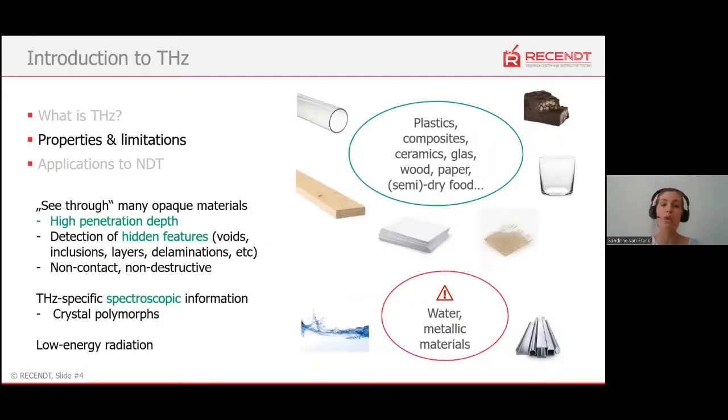So there are interesting properties of terahertz. One is that you can see through many opaque materials, many relevant to non-destructive testing, such as plastics, and also composites or ceramics, glass, wood, paper, semi-dry food. In these materials, you can then detect hidden features, voids, inclusions, layer structures, delaminations, these kinds of things. And you can do that in a way that is without contact and non-destructive.